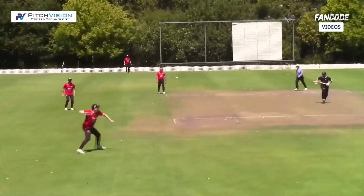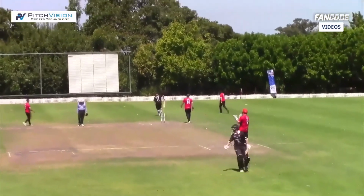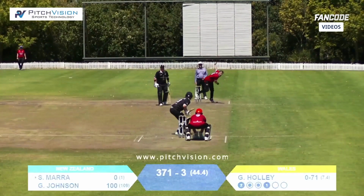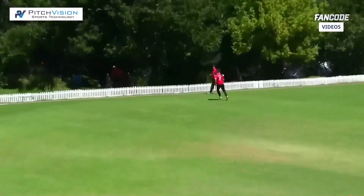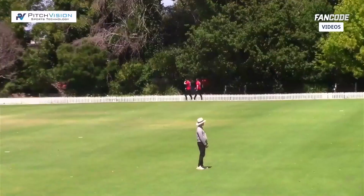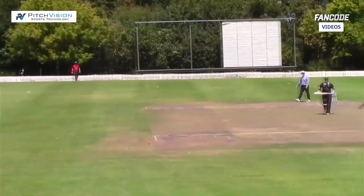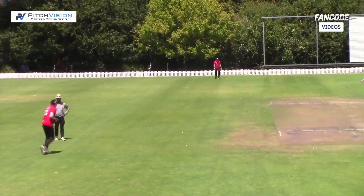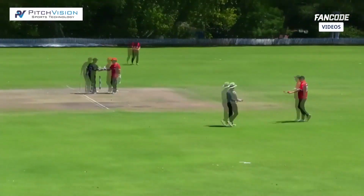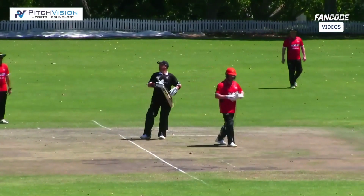Tickled round the corner, called through by Scott Murray, makes it! Greg Johnson, 100! Greg Johnson. And Scott Murray celebrates by hitting the ball for 4. Down to wide long on. Oh, a bit of a tame finish. It'll just be a leg bye to end the innings. But New Zealand end on 376 for 3 from 45 overs.